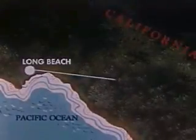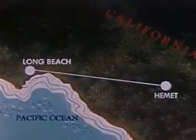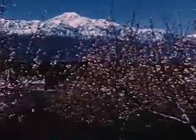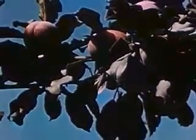Approximately 100 miles east of the city of Long Beach, California, are some of America's most beautiful valleys. Here, the tall, majestic peaks of the San Jacinto Mountains tower above one of the richest valleys in the entire West. Acre after acre of apricots and peaches adorn the valley like living jewels. And here is the rich and hearty green of alfalfa.